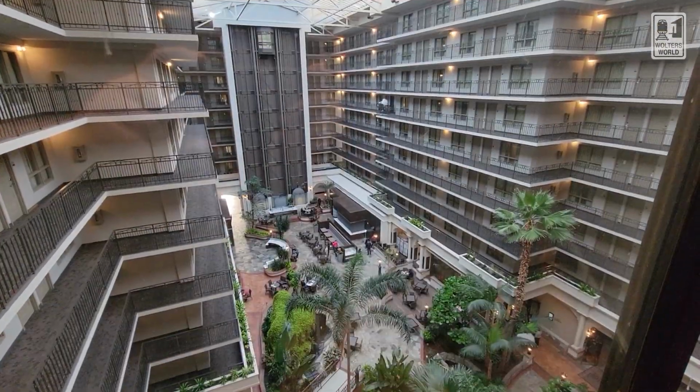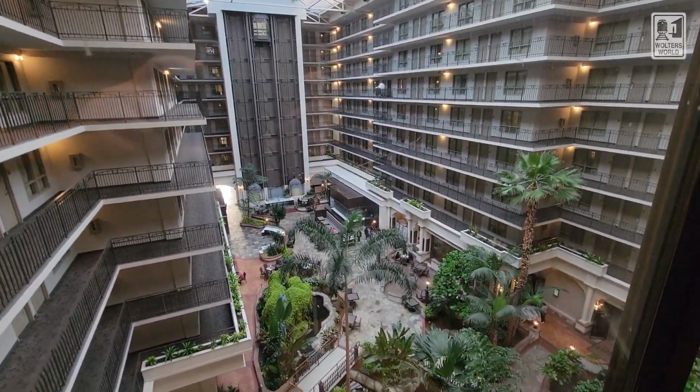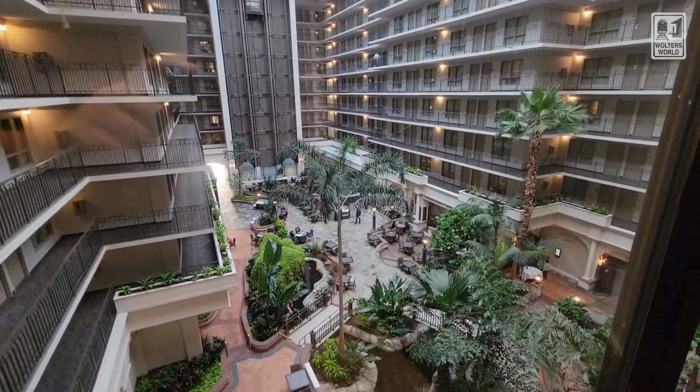There's 2 elevators on one side of the atrium, and there's 3 on the other side. So I haven't had any problem getting to my room, whereas usually there's a fewer number of elevators. Elevators go quickly, so you're to your room and back down again in no time flat. Let's go see the room and talk about the comfort.